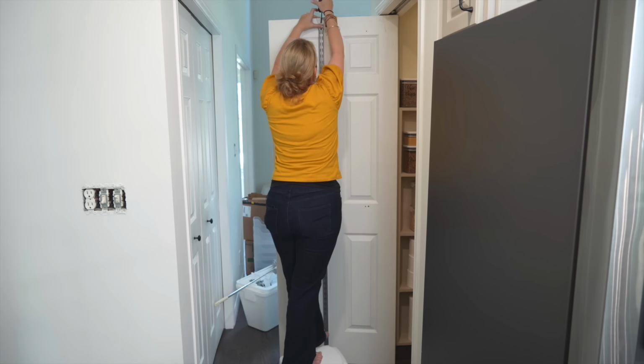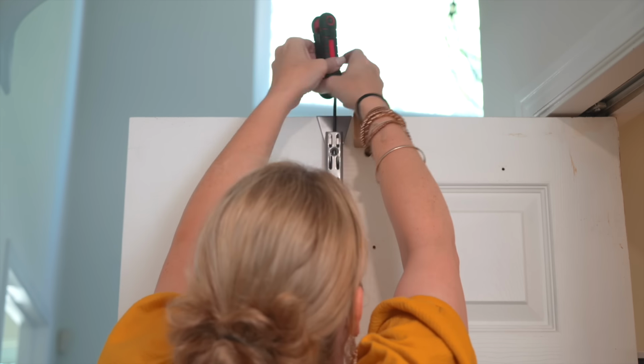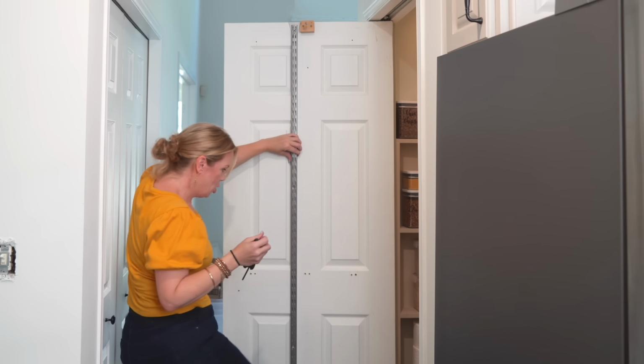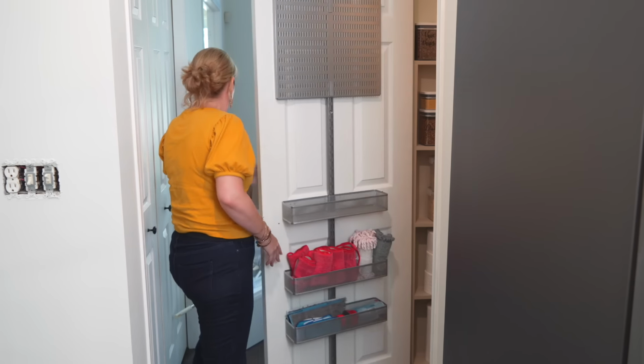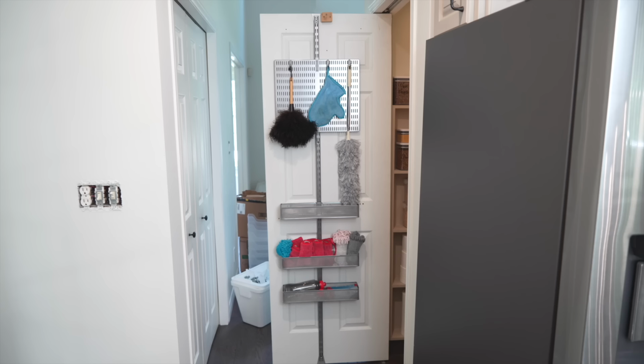You know what I'm trying? It's easy peasy lemon squeezy. And you just tighten it down from the top. Okay. Dude, did I just do this? Yeah. Okay. I'm excited about this. This is working out. Winning at life right here.